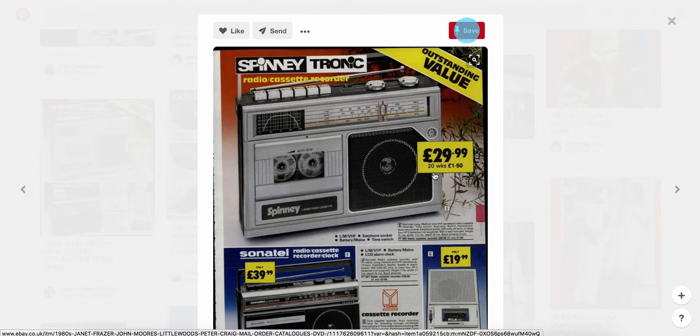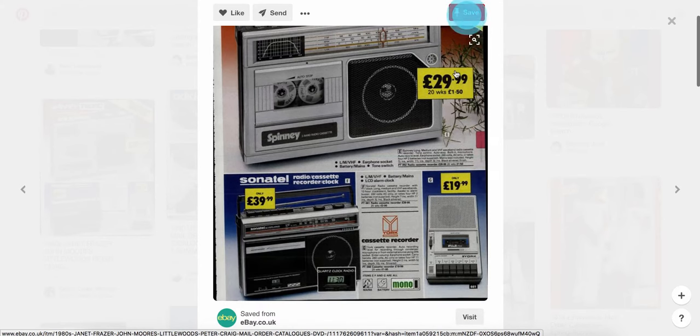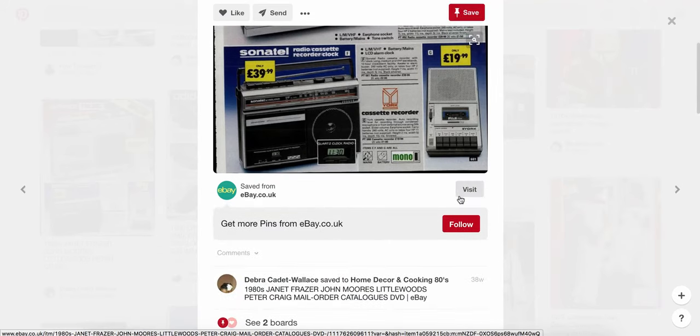It gives you information on how people could pay in installments, because obviously $29.99 back then was a lot of money. So people used to pay $150 over 20 weeks. This product is a cassette player. You've got the brand, outstanding value, big yellow writing, price $29.99, $39.99, $19.99.